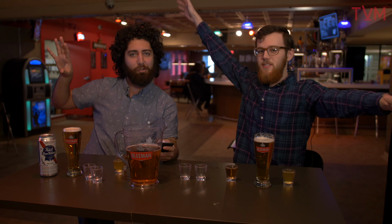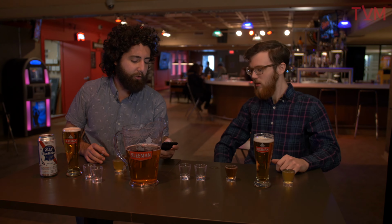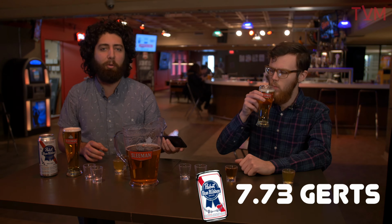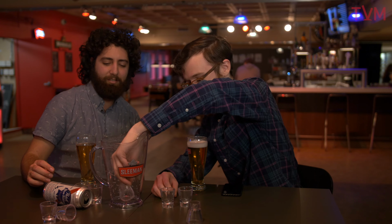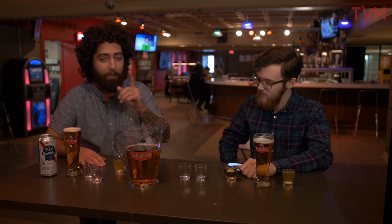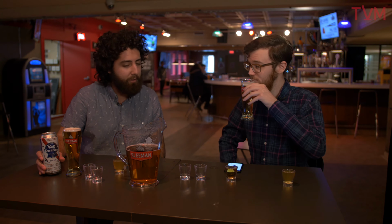So we'll put the link right over here for Gertrude's theorem. It's an Excel sheet, of course. It has all the values. And for a Tuesday on a PBR tallboy, 7.73 Gertz, which of course means nothing to you, the viewer, but you'll understand once you see the relation. For example, a Gertz special is about 7 as well, Gertz. And that means you're getting a lot of alcohol per the dollar you spend. It's really good to know. And that's what efficiency is all about.